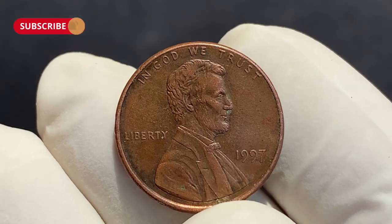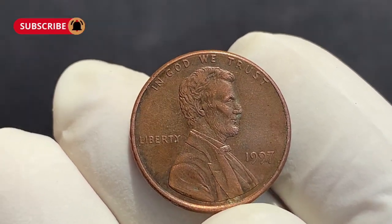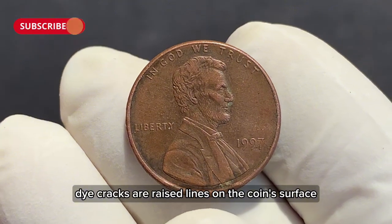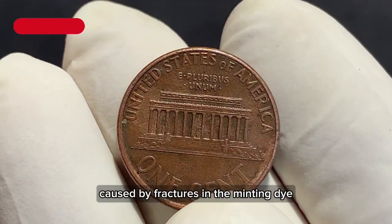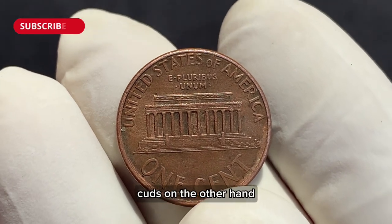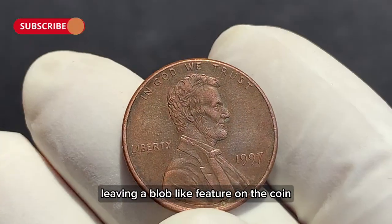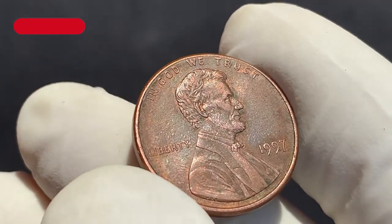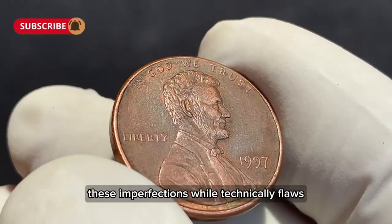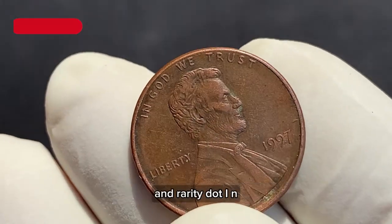Die cracks and cuds also make 1997 pennies unique. Die cracks are raised lines on the coin's surface, caused by fractures in the minting die. Cuds, on the other hand, are areas where a piece of the die has broken away, leaving a blob-like feature on the coin. These imperfections, while technically flaws, are celebrated by collectors for their uniqueness and rarity.